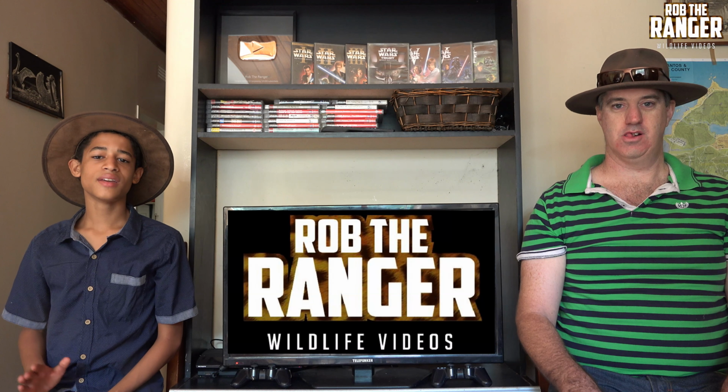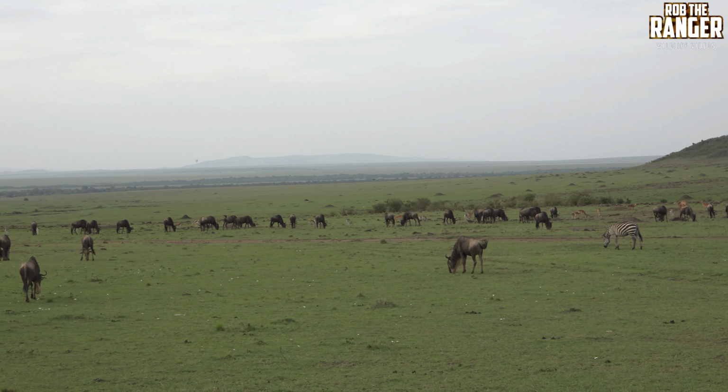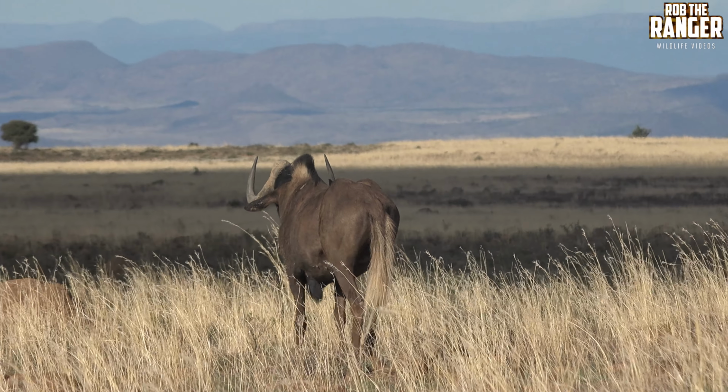Number four, where they live. The blue wildebeest live in the flat open plains in the lowland regions where there's high rainfall. The black wildebeest lives in the mountainous dry areas.